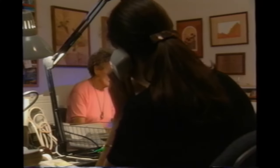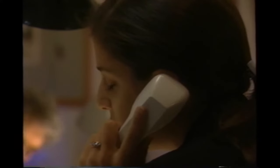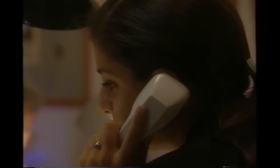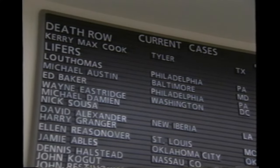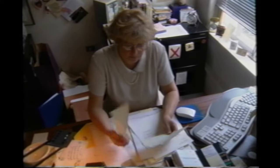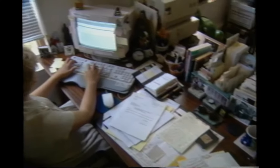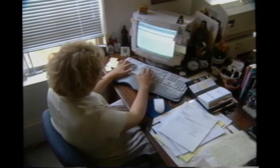Then Ed heard about Centurion Ministries, a nonprofit organization in Princeton, New Jersey, that tries to help people who have been wrongly imprisoned. His letter was read by staffer Kate Germond. Germond began by requesting the transcripts from Honecker's trial. When she read them, she understood how Honecker got convicted.